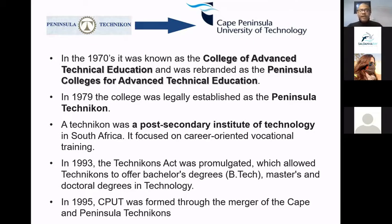Now, something very important happened in 1993 when the Technikons Act was promulgated, and it allowed Technikons then to offer bachelor's degrees in the form of a BTEC, master's in terms of MTEC, and doctoral degrees in the form of DTECs. And then CPUT, my institution, Cape Peninsula University of Technology, was formed in 1995 through the merger of the Cape and Peninsula Technikons. Now, this short little history is very important because you'll see how these changes actually played a role in my development as an academic and also as a drone inventor or innovator.